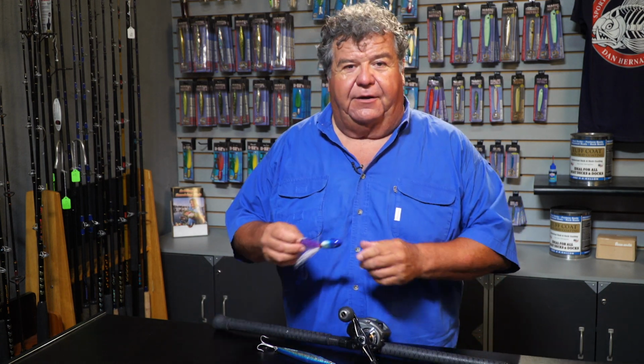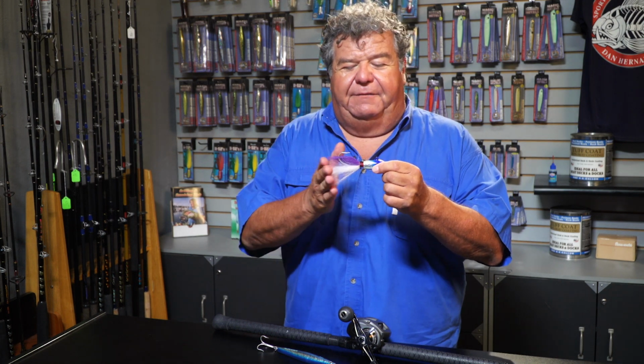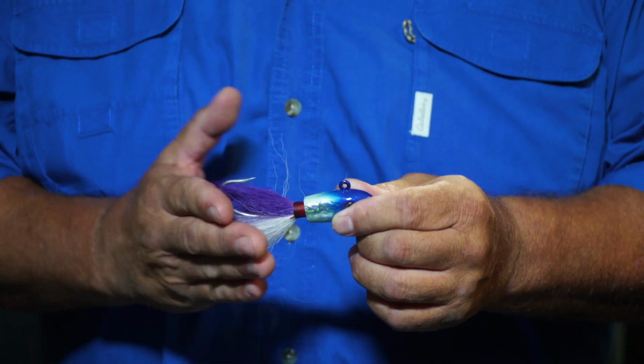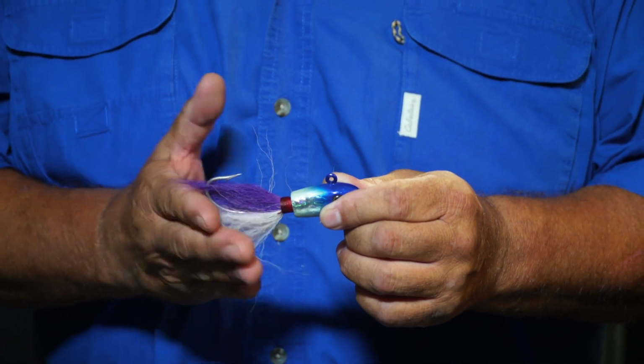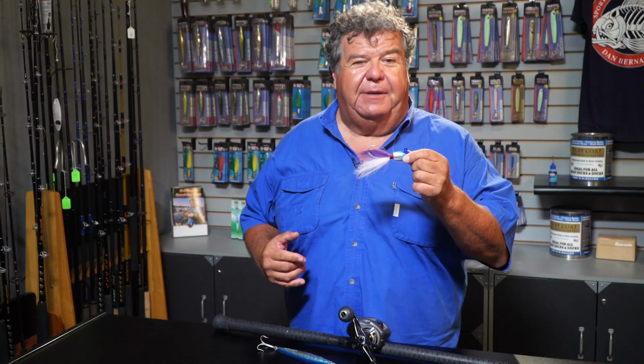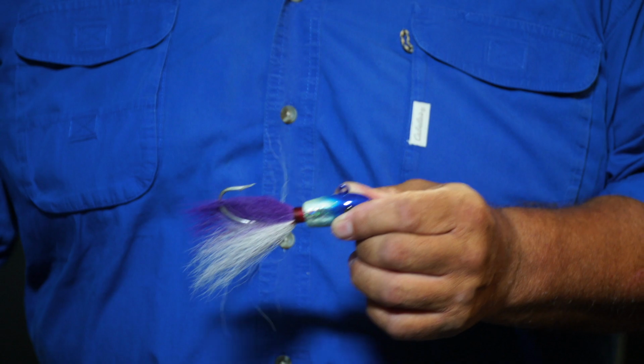Now, as far as artificials, the B52 Bucktails are great for bottom fishing, calico bass fishing, yellowtails. A B52 Bucktail like this, put a strip of squid on it, works out really good. You'll catch lots of fish on these. I'd have everywhere from a 1/2 ounce up to 2 ounces. And if you're gonna go for that deeper fish, a 6 ounce like this one works out really good.